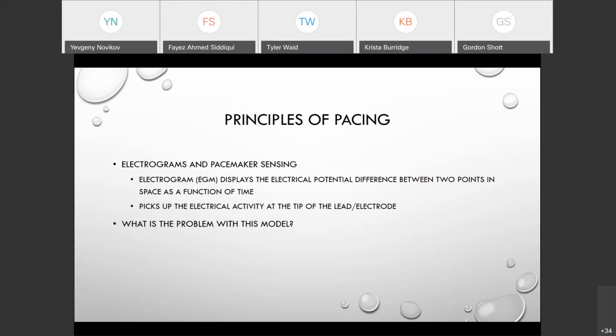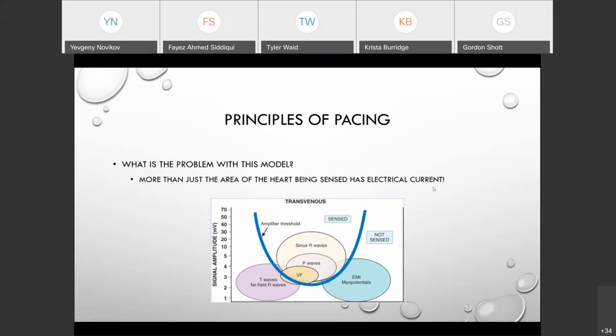As you can imagine, and I'll pose this question to you guys, what potentially would be the problem with this model? If you guys want to try to answer that, and I'll kind of move on, and I think it'll become a little bit more clear. So if you're sensing all electrical activity into the lead, this becomes a big problem because there's more than just your heart that's creating an electrical current, and specifically there's more than just the ventricle or the atrium that you're sensing that's creating electrical current. So for example, if you have a lead that's sitting in the atrium, that atrial lead is also sensing ventricular depolarization. It's also sensing the pectoralis muscles depolarizing.